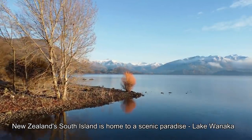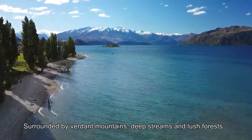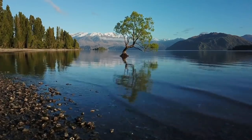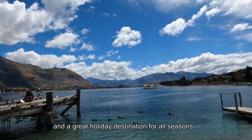New Zealand's South Island is home to a scenic paradise, Lake Wanaka. Surrounded by verdant mountains, deep streams, and lush forests, it is recognised as one of New Zealand's most scenic spots and a great holiday destination for all seasons.